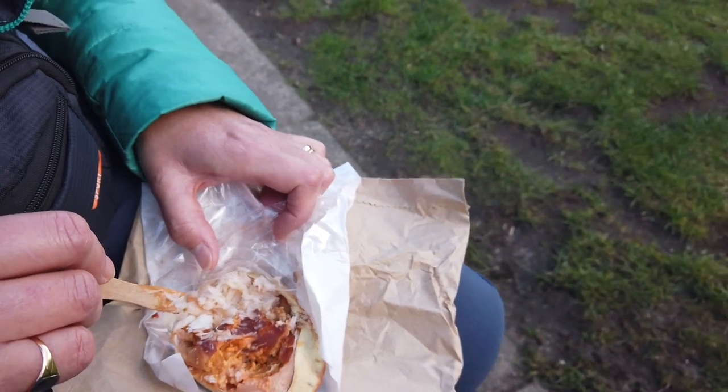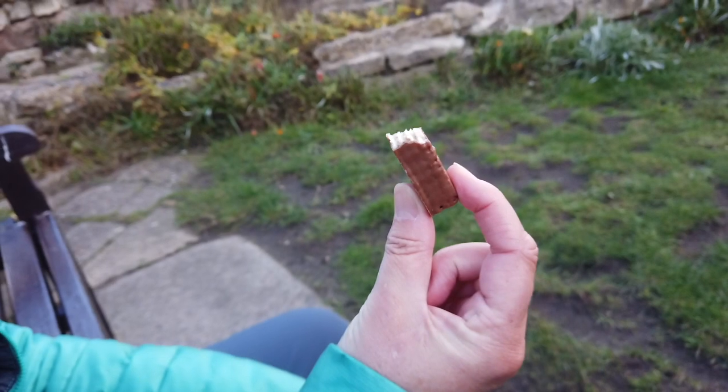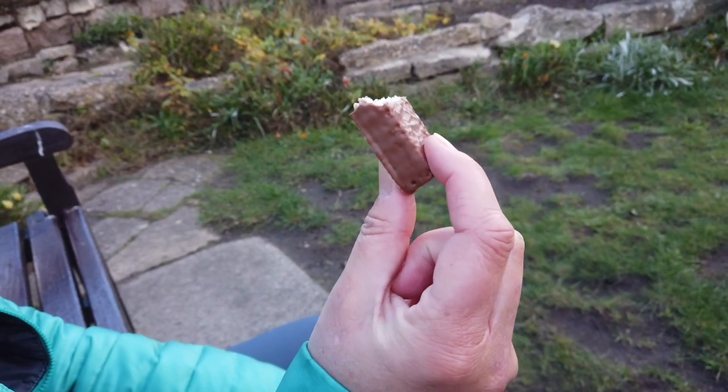Here goes nothing. Definitely. Well, I think I prefer it on a sandwich. And what's for pudding? I think this tastes nicer than crab.